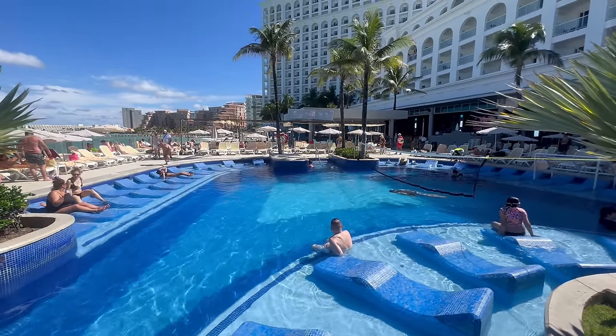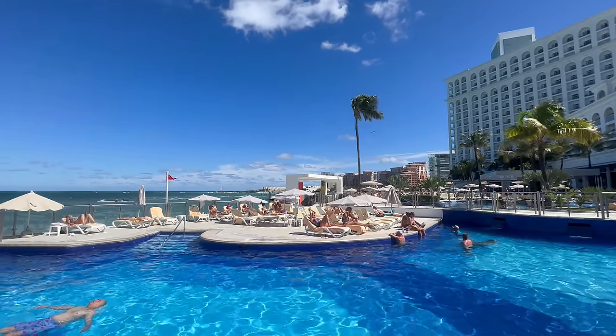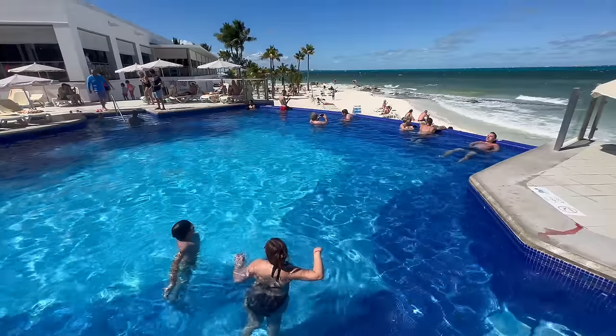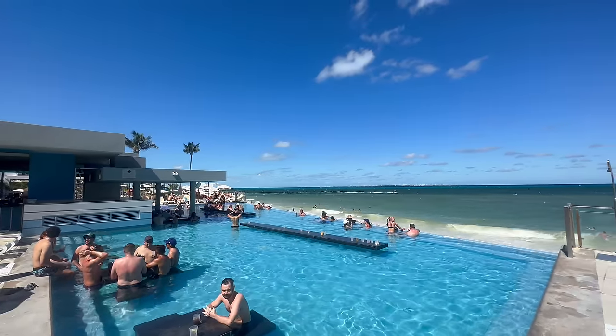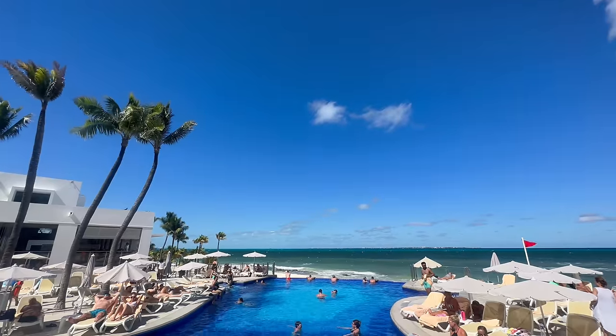Secondly is that simplicity is beauty. Riu pools are never really amazing. Now these were more stylish than your typical Riu pool, but they really weren't all that beautiful, but they are waterfront, they're ocean's edge, they have an infinity concept behind them, and because of that, it just made them breathtaking. For the price of this hotel, the Riu pools were spectacular.